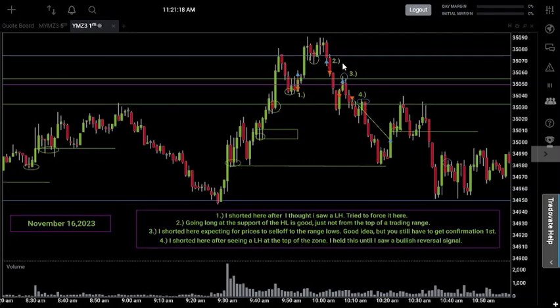But that goes back to just having enough discipline to say that no matter how appealing the setup might look, the rules always take precedence. If your rule is to never trade the breakout, then it doesn't matter how good the breakout looks, you got to avoid it.